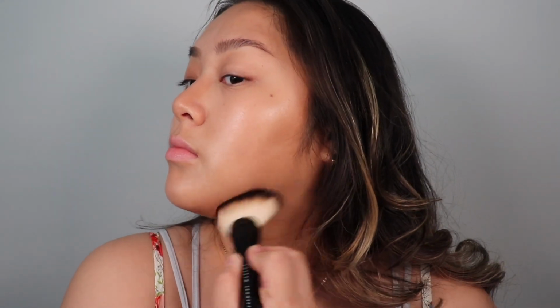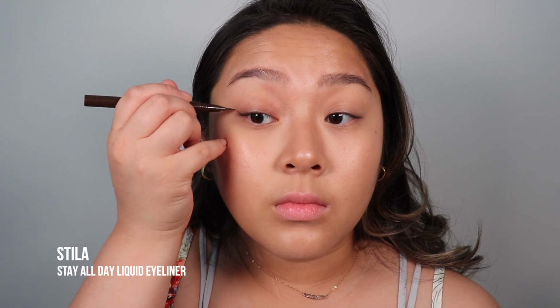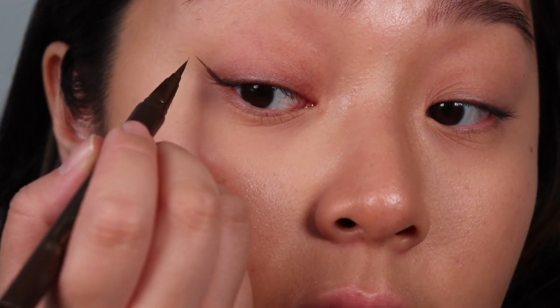And then next I'm going to be using the Stila All Day Waterproof Eyeliner and I'm going to be using the shade Brown, and I honestly love this way more than using black liquid eyeliner because it's way less harsh. Even though it is a liquid liner, there's something about the color brown that just makes it a little bit more subtle.